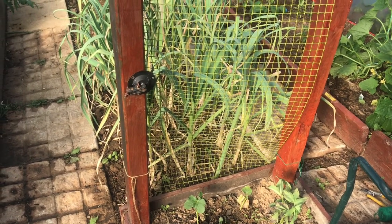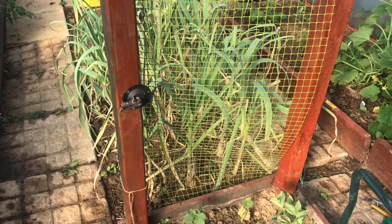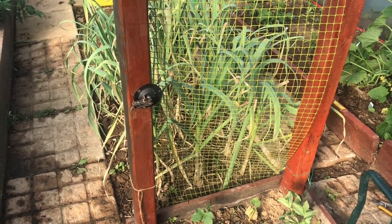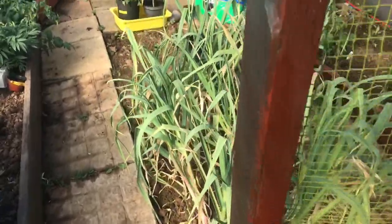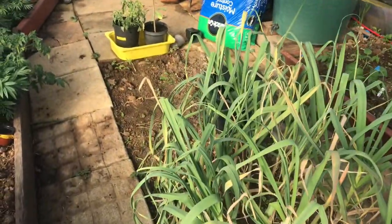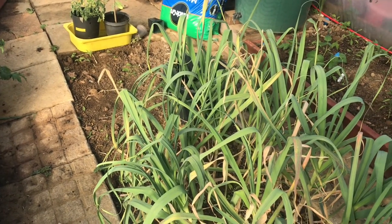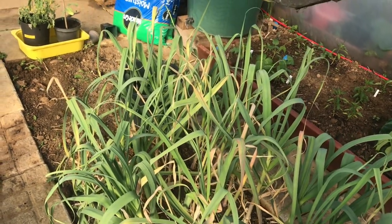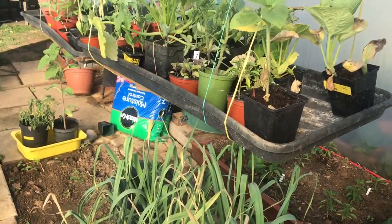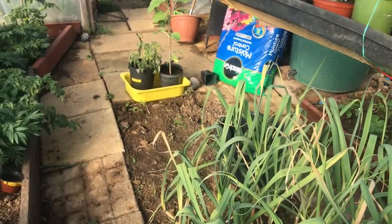So talking about the garlic, I've got lots and lots of leeks. And I'm wondering whether to put these in the polytunnel where the onions came out and where the garlic's going to come out. Or what else is better to go in here? I've got a few bits and pieces left, but I'm not sure.